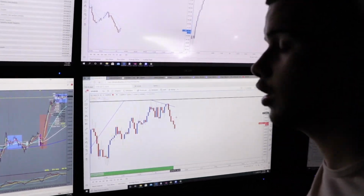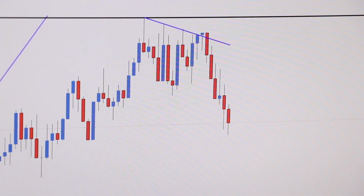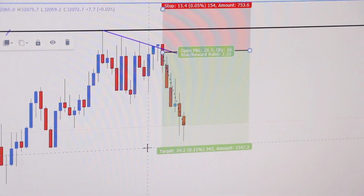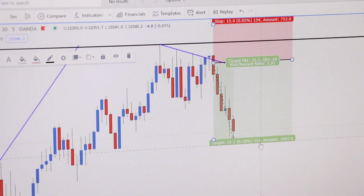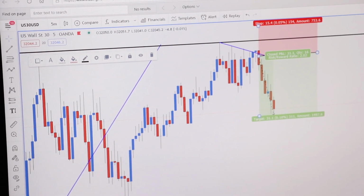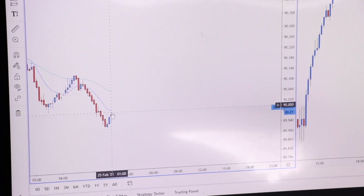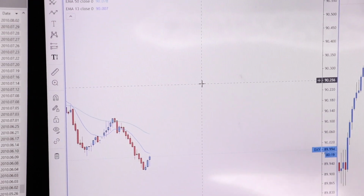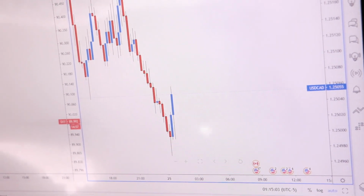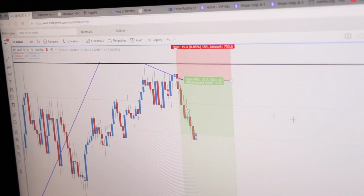Perfect. So check it out. Right here we entered a sell right up here, and the market dropped. So we're currently about 30 points in profit. You see, 311. So that's 30 points in profit, and we'll continue to let it fall. And like I said, USD/CAD, you see, is breaking towards the upside as this is breaking towards the downside. And we still got a long ways to go with that.